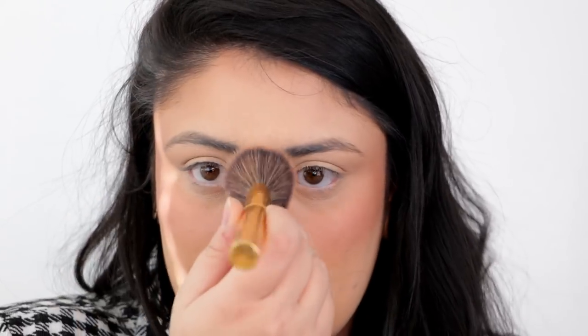I'm going to start right on the very point of my cheek, the very apple, and kind of work it up. I do like to bring my blush kind of high. You obviously don't have to do that if that's not what you like. And I'll also take it onto my cheek here, and then I also do a little bit on my nose. Again, I just really like the sun-kissed look.